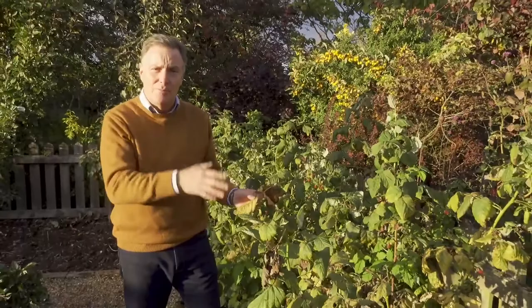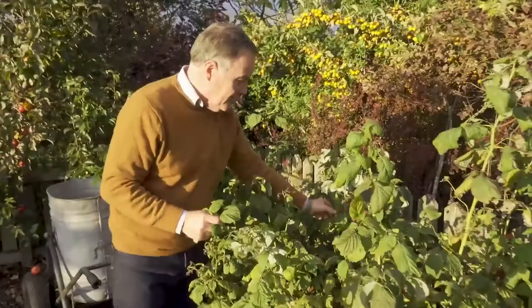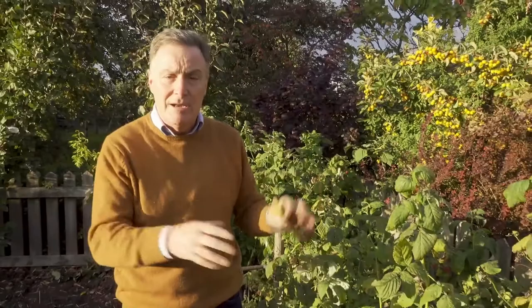This is an autumn variety called Joan J. We're still getting one or two fruits down here. Look, we're still picking a few raspberries, the very late ones here. We might just get one or two more. What I'm going to do with these is just let them die down. The leaves will fall off. I'll get rid of them. And then in the spring, they'll be pruned down to ground level. I'll give them a really good feed with an organic fertiliser. I'll mulch them with compost that we're making. And I hope next year they'll grow much better.